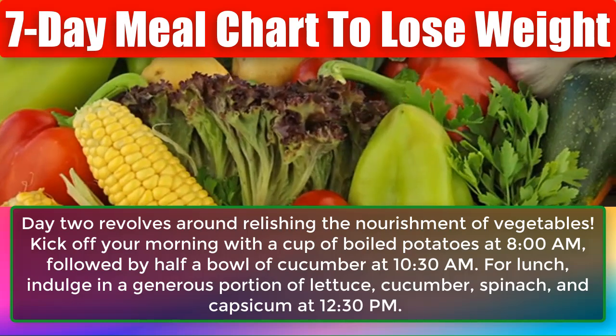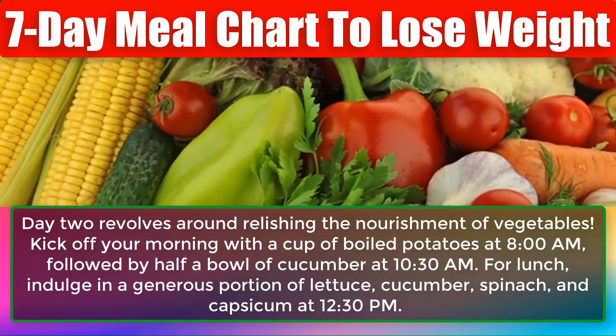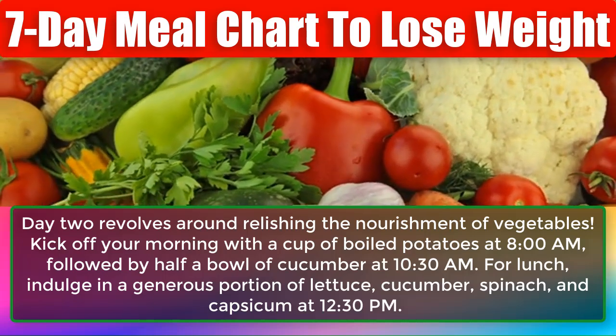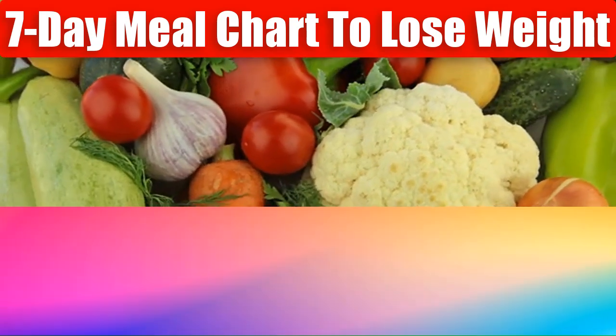Day 2 revolves around relishing the nourishment of vegetables. Kick off your morning with a cup of boiled potatoes at 8 a.m., followed by half a bowl of cucumber at 10:30 a.m. For lunch, indulge in a generous portion of lettuce, cucumber, spinach, and capsicum at 12:30 p.m.